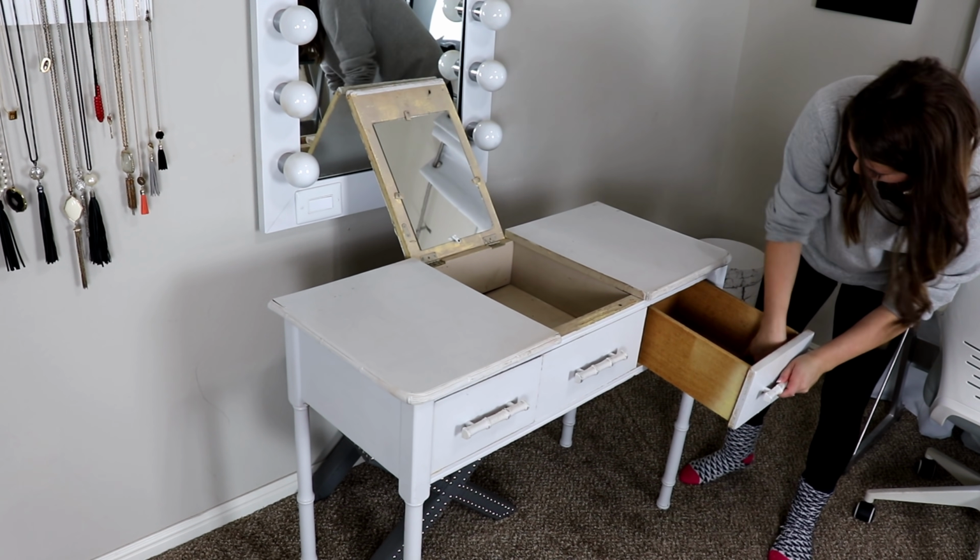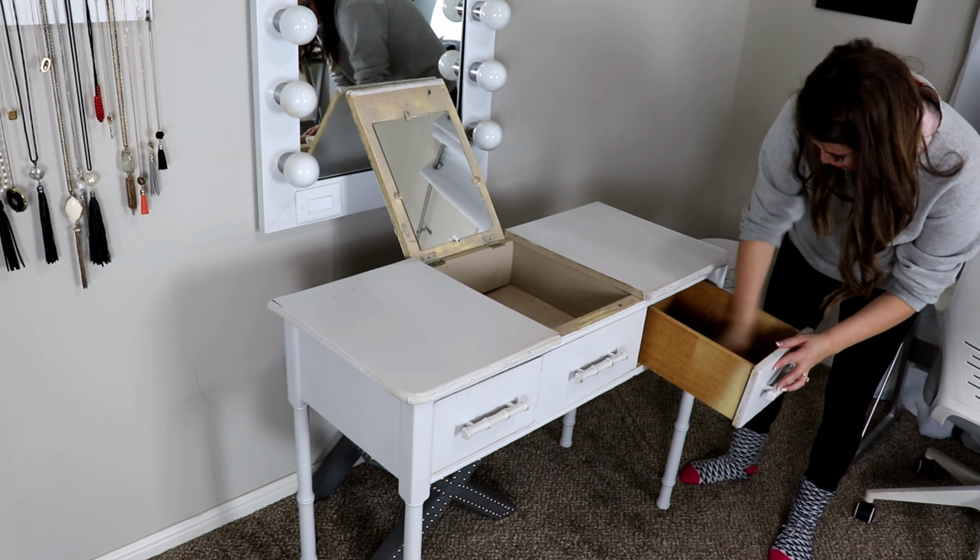So I'm just gonna finish wiping this out, and then I'll head back over to declutter all my products.